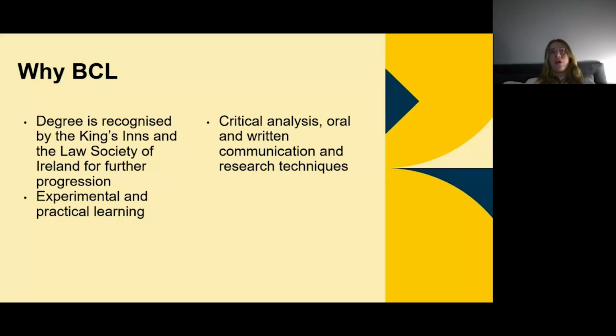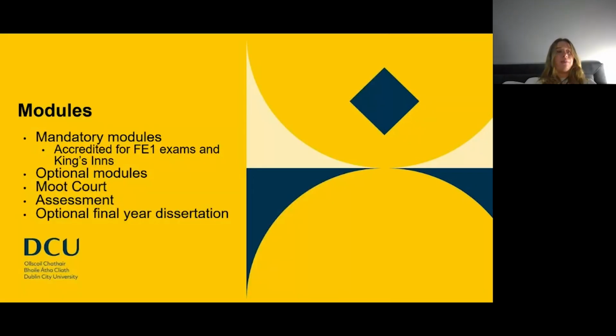But recently there was a graduate of the BCL program in DCU. I believe she graduated about 10 years ago, and she was recently promoted to partner in the firm that she was working with in New York. So there's no issue in case people might be thinking, oh, DCU isn't one of the larger known Irish colleges or universities. This degree is held in very, very high regard.